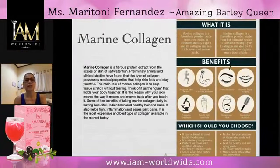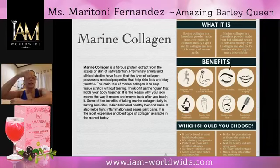Ayan. Okay, next we have marine collagen. Marine collagen is a fibrous protein extract from the scales or skin of saltwater fish. Preliminary animal and clinical studies have found that this type of collagen possesses medical properties that help skin look and stay youthful. The main role of marine collagen is to help tissue stretch without tearing. Think of it as the glue that holds your body together. It is the reason why your skin moves the way it moves and moves back after you touch it. So parang ganito. Oh, ganyan. Oh, pinrest mo, di ba? Ayan. Bumabalik. That's because of collagen.